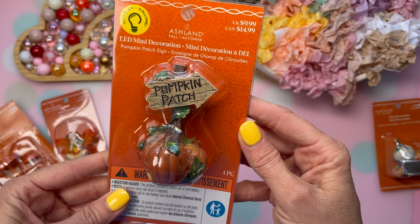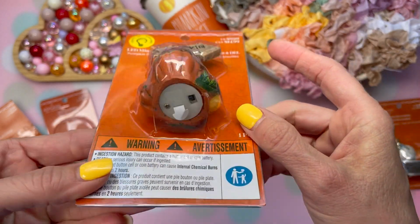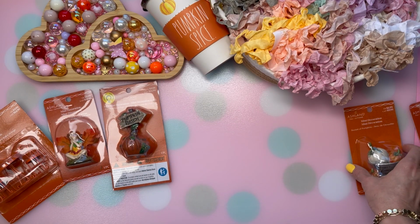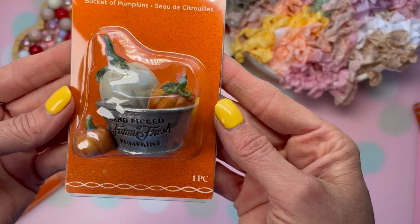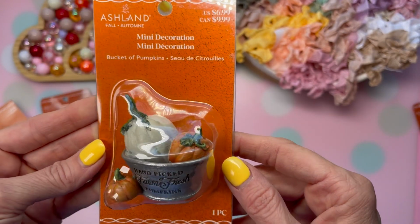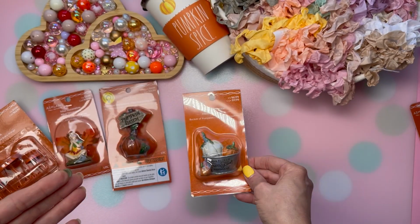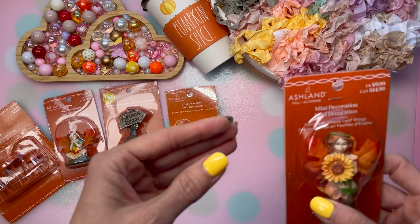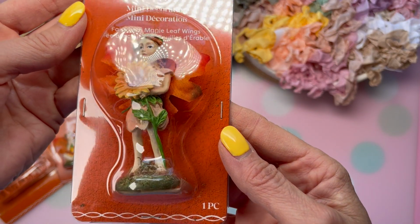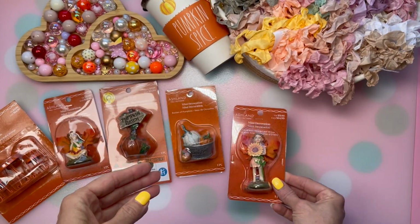little LED decoration, and I guess it has a little light. Part of it can light up on that one, so I guess maybe that's part of why that one's $14.99. Got this really cute price here, $10 or $7 in the US for this cute little hand-picked farm fresh pumpkin. Another mini decoration fairy with maple leaf wings. This one is standing, and then the price is listed there, same as well.